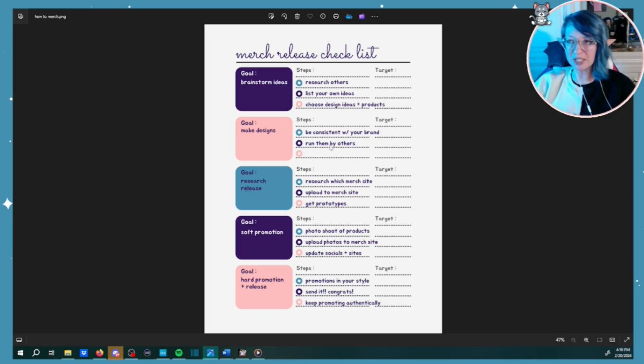And then run your designs by other people. So whenever I was making my designs, I showed them to other people to see, love, hate, all the things. But remember, it is your design, but running it by other people can help you know if it's gonna sell, be a good thing, too much, too little, stuff like that.